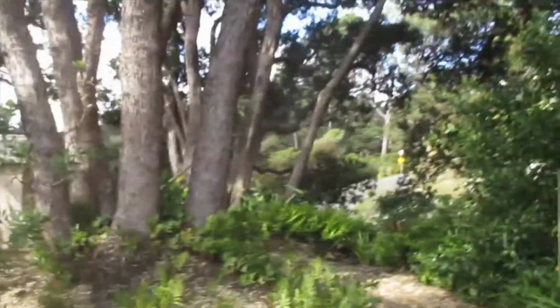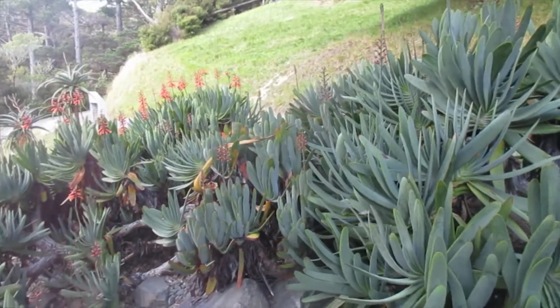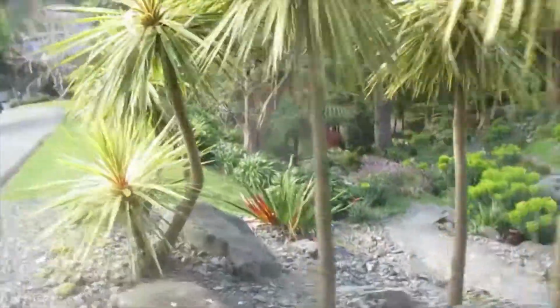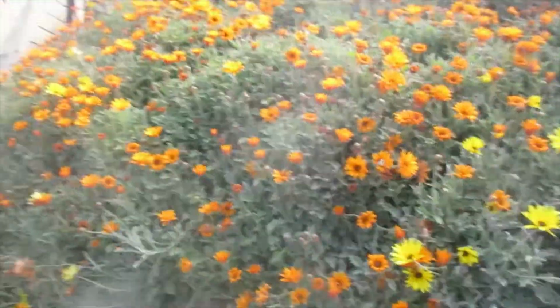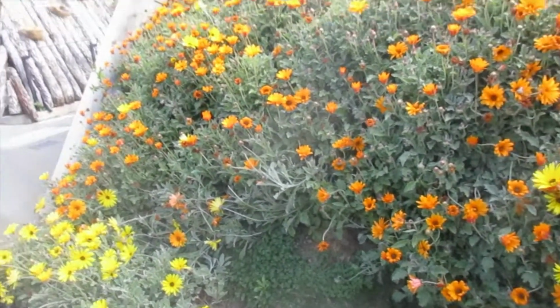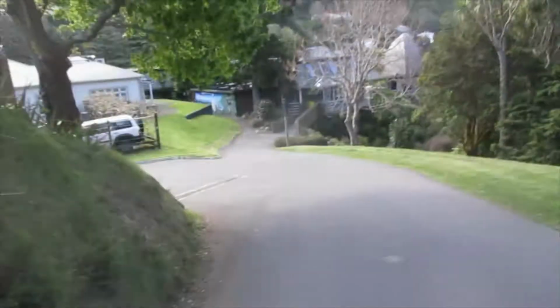Anyway, I think that's enough of this place. So I guess it's time to say hello to you viewers. I do have to admit, this area does look quite nice at the moment. Oh, those daisy things are smothering that wall. Nice. So where was I? Aren't these neat? A sea of orange and yellow with that fascinating bluey green tint of the daisy leaves.